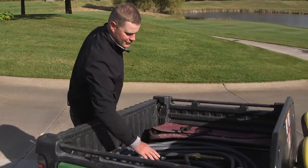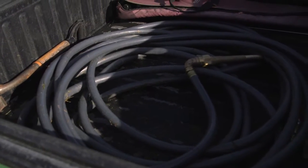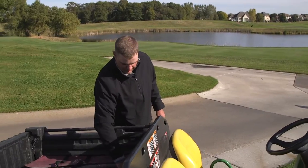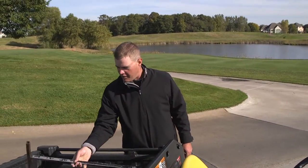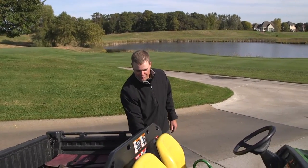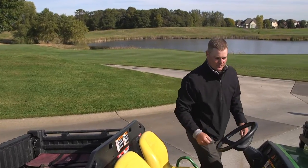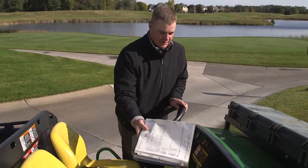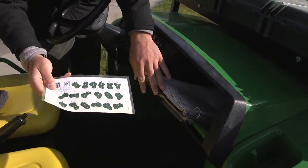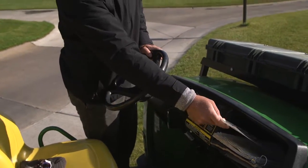This is hose for hand watering greens. We do a lot of hand watering out here to minimize our irrigation use. Irrigation valve key, golf ball retriever. It's one of the benefits of working on a golf course. Irrigation map right here. Pin location sheet, in case our guys have a question about where to put a pin, I can reference this for them.